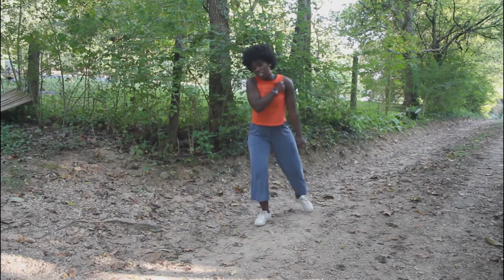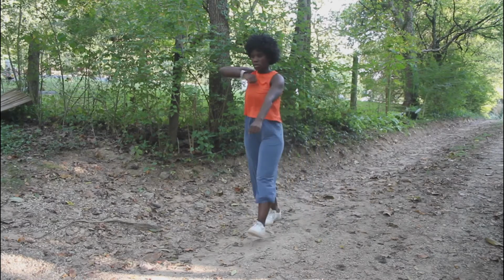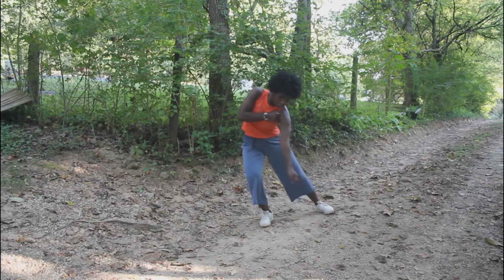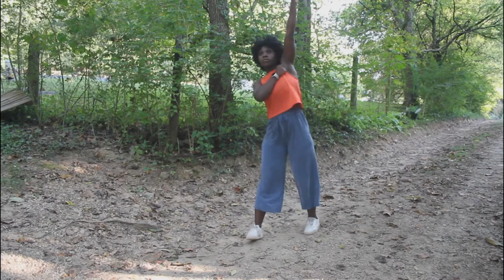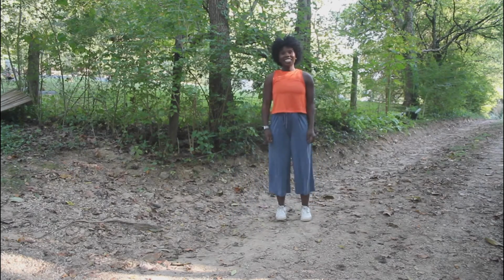Good, keep going and experimenting and exploring that. Good, keep going for a little bit more. Good, and come to standing. Nice. Let's experiment with the second dance move, the whip.